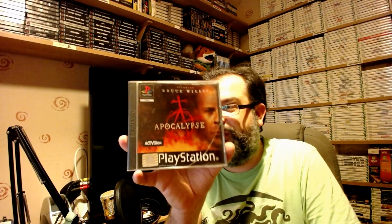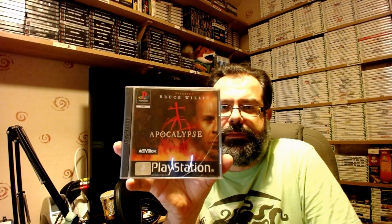I was actually sure to find it again, 30 or 50p. This one's got a crack in the front. Oh, I've got a crack in the front. There we go. But it's actually one of my favourite games. It's Bruce Willis Apocalypse, which actually features Bruce Willis, not only his likeness but his voice as well. And I think at some point there was a falling out in the making of this, and it didn't quite end as it should have done.